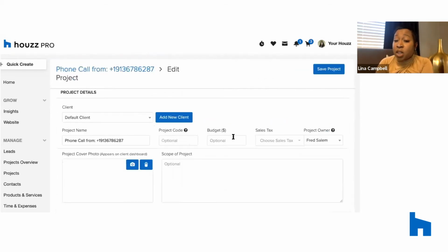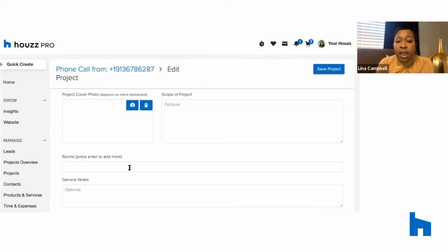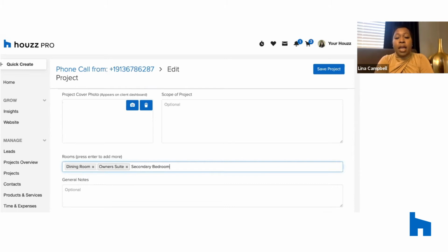I do like to put budget information. How much are we looking to spend for this project? If they already have determined a project budget in their mind, it's good for me to work off of that. Adding a photo. What is the scope of the project? Here I can create my room. So if we're doing a dining room, an owner's suite, a secondary bedroom, I can go ahead and create those rooms here. Therefore, they populate into the dashboard.